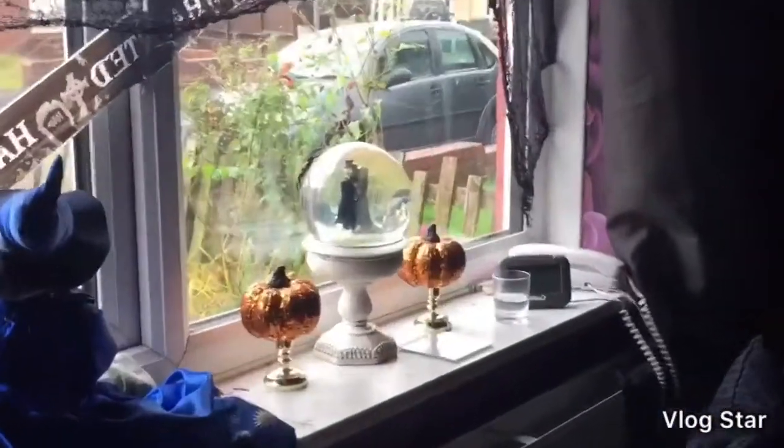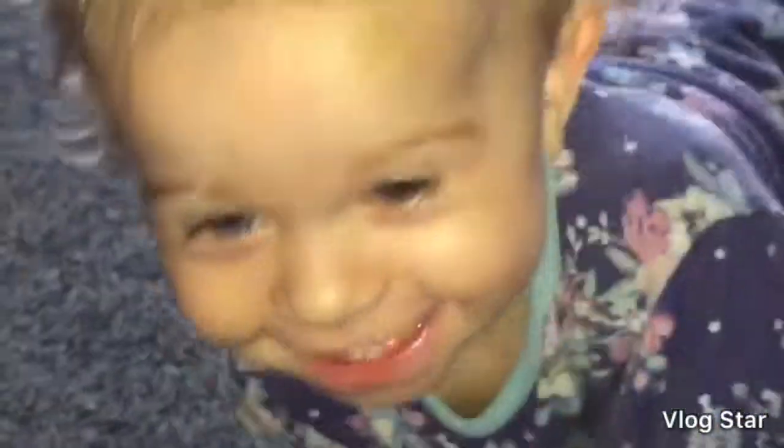And on the window, we have just some random stuff. The witch, haunted signs, lights, and here she is! And she's playing with the rat. Ew! Ew! What are you playing with the rat for?